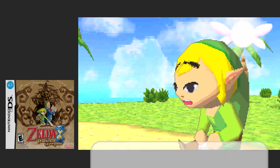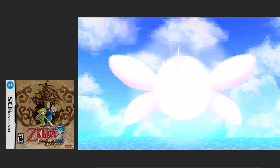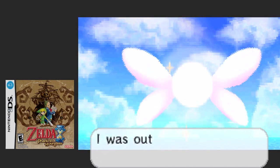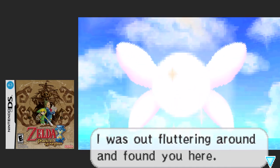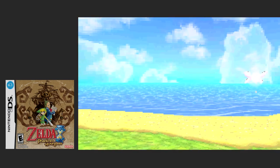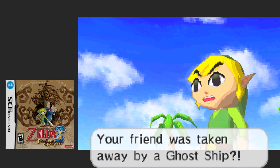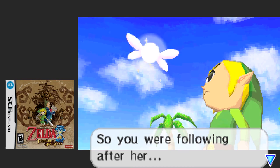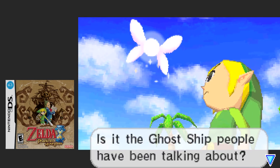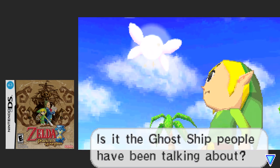Now on this deserted island, it looks like. Hope you're awake. You're gonna be okay. It's like a novel or something. Oh no, Siela. I'm Siela. You see, I'm a good fairy. I was out floating around and found you here. What happened? I don't think it was much, really, after falling in the water. What, a ghost ship? If I was taken by a ghost ship? Yeah, I guess so. And you got separated from your own ship, huh? Is it the ghost ship people have been talking about?